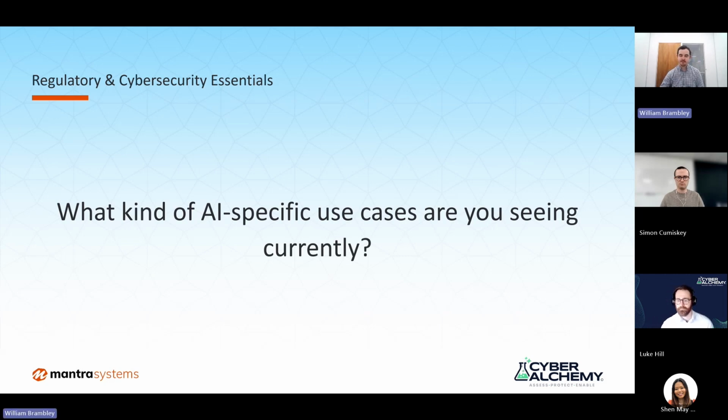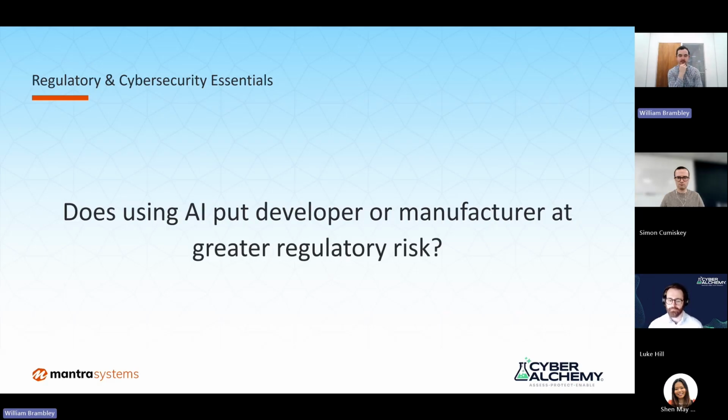Yeah. Okay, let's move on. I think this question is a little bit more angled towards Simon, but does using AI put developers or manufacturers at a greater regulatory risk, would you say? Regulatory risk, no, but I think responsibility, yes.